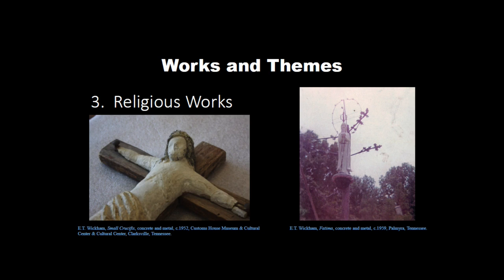The right is Fatima, which he created in 1959. She stands on top of a 30-foot pole resembling a tree trunk, and there are also lighting elements to create a halo. She is the center of an unfinished, very important installation by Wickham, a sundial that he created with apostles standing at every hour position, the three children of Fatima, the Portugal story, and lambs.